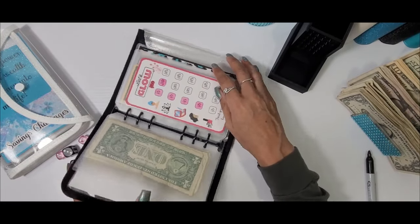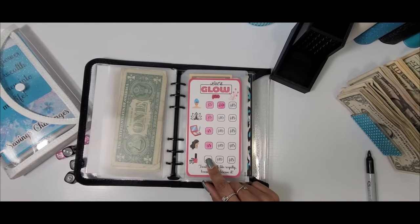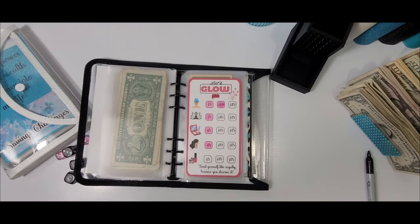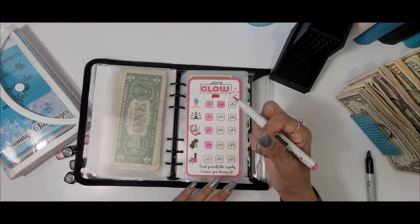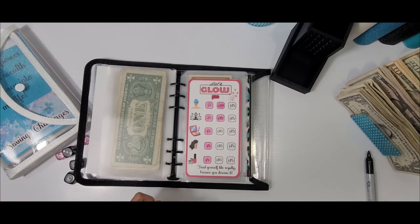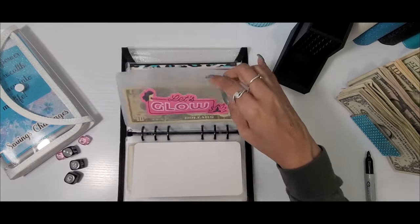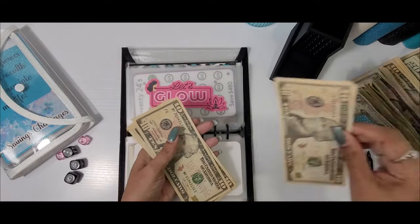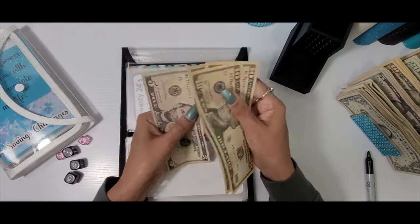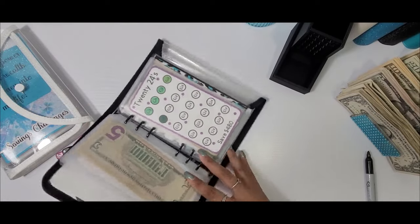Okay, guys, next we are going to do Let's Glow. And let's finish off these 5s and then put in 10 as well. So that's going to be $15. So let me go ahead and get that colored in. And that's 15. So let's add $15 into the Less Glow Challenge. So 10, 15. We now have 10, 20, 30, 40, 45. $45, and the goal for this challenge is $150.